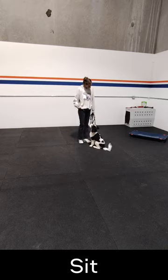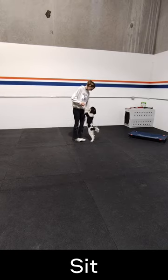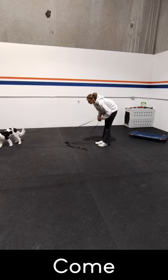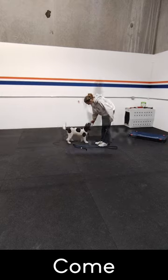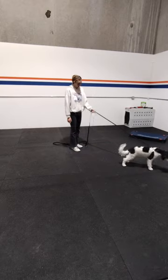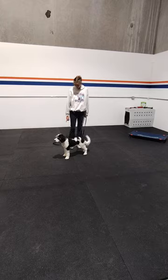As you can see, his sit's pretty solid. He will sit the first time when asked. However, he does kind of get up on his own, doesn't wait until he's released from that. His recall isn't my favorite. It takes a couple of tries to actually get him to come back to you. And then with the rest of our commands, place, down, and heel, he doesn't seem to know at all.